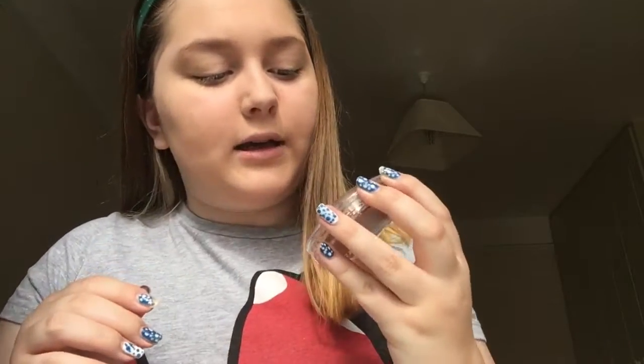On to contouring, highlighting, blush. Okay, so let's do, I don't really contour, I more just use bronzer. That's what I prefer using anyway. So for my high-end side, I have the Hoola Bronzer by Benefit and the Catrice Sun Glow Mineral Bronzing Powder on my drugstore side.